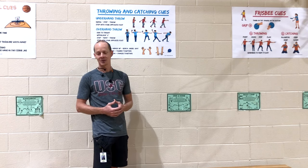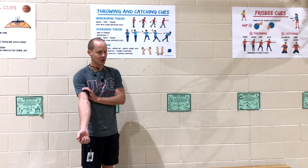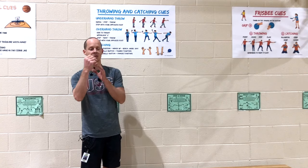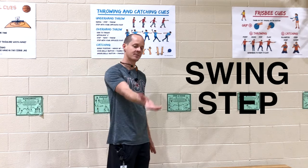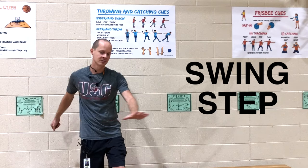When you do an underhand throw, you're going to be facing towards your target. Your arm is going to look like a lowercase L, like a straight line. And you're going to remember three words. Everybody say, swing. Swing. Step. Step. Throw. Throw. Swing, step, throw.